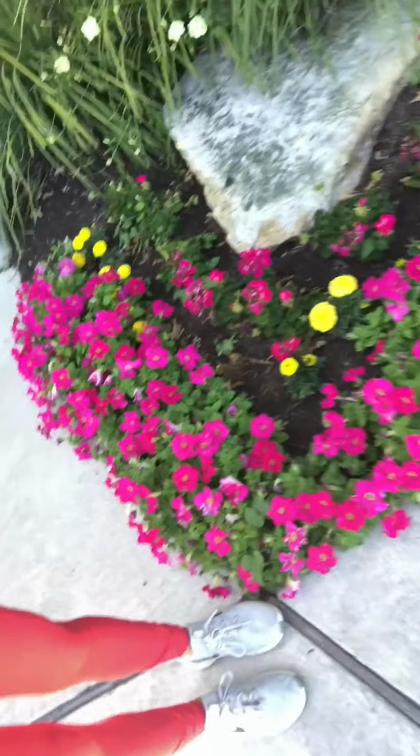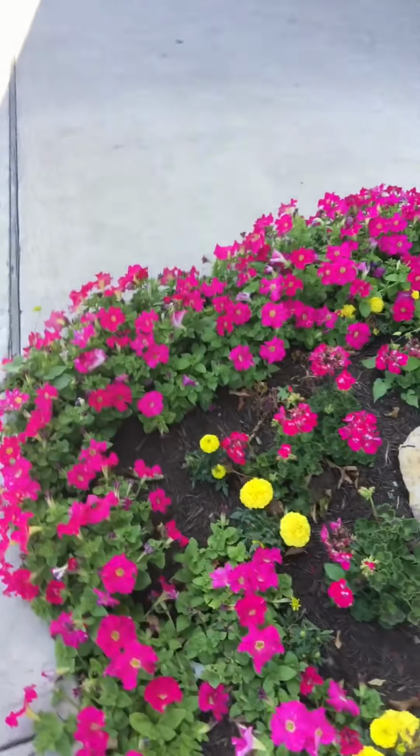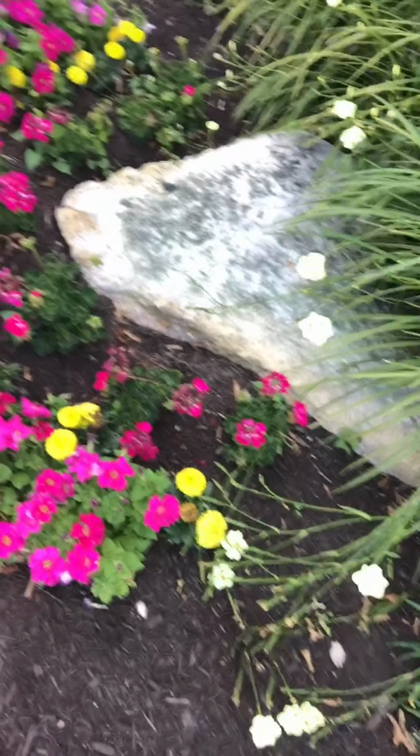Let's keep walking around my neighborhood to see what else we can find. Miss Navarro is still on her walk, and I came across something amazing. I came across a flower bed. If you look closely, you see that this is a flower bed. Now, what is this dirt that the flowers are growing in? I might just pick some up.